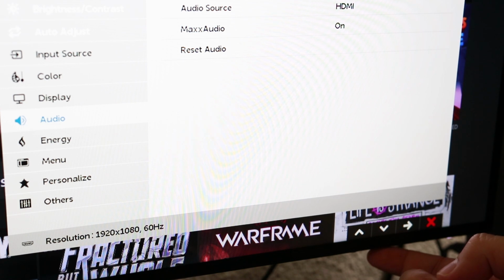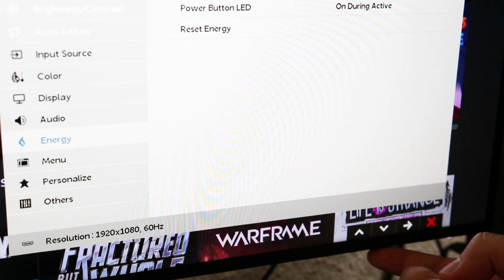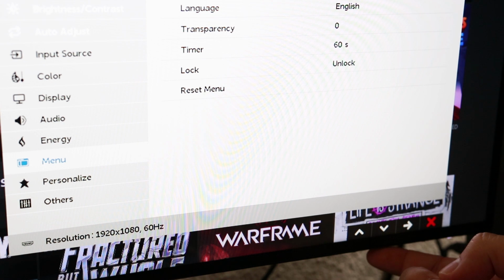Here, of course, we are showing that the max audio speaker is what's being used. Power button LED, I like to keep mine on. More lights looks better to me. Just basic menu options here. Transparency is just how see-through the menu is.